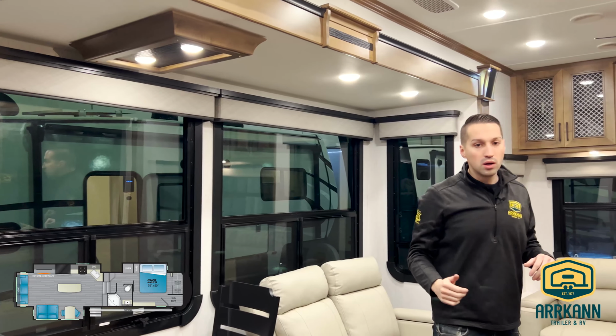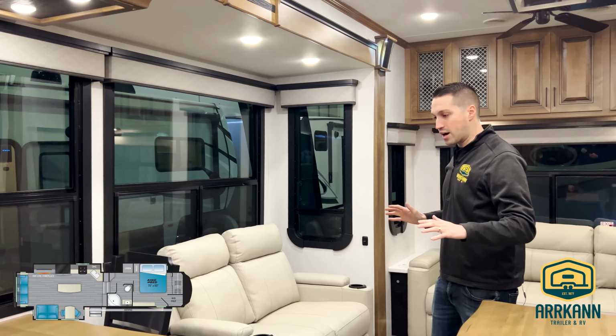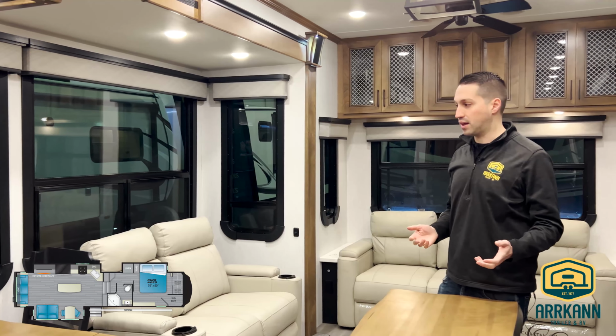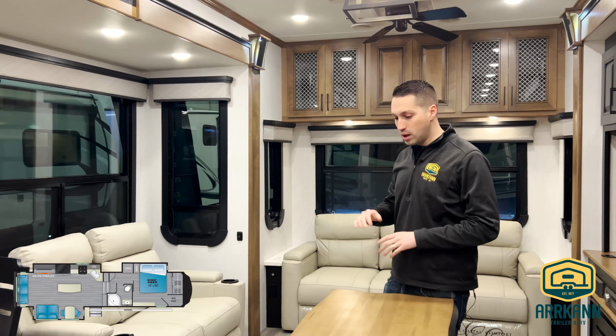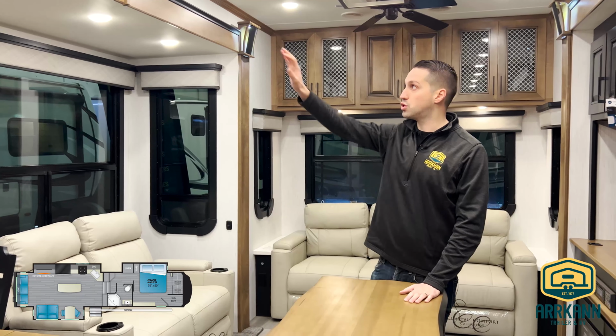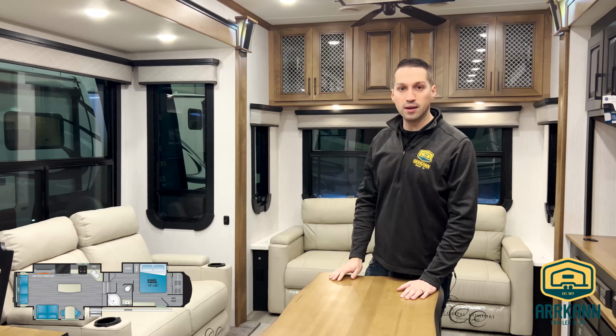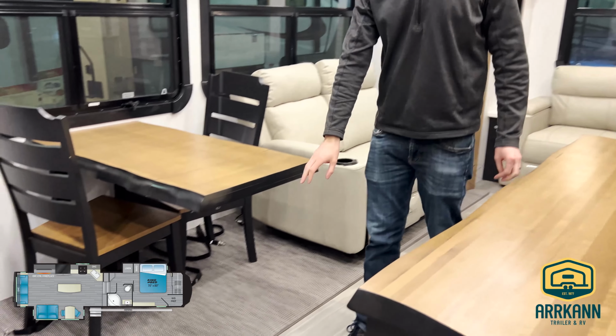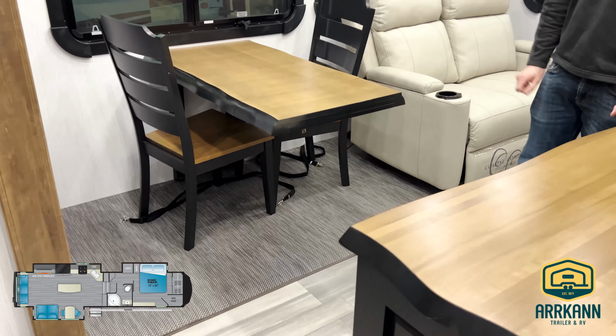Really, really big in here. Really nice tweaks to the decor. They've done away with the gray wash of everything that was really popular a couple years ago. Now they've got these nice contrasting two-tone woods, dark accent with the light, all that kind of stuff. Instead of carpet, they've gone with the woven flooring that we're starting to see in a lot of units as well. Really easy to keep clean.